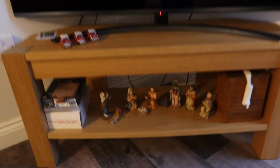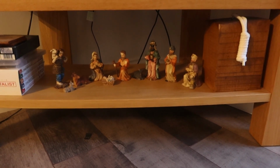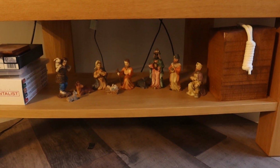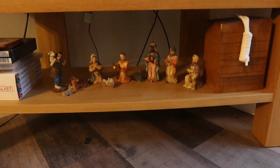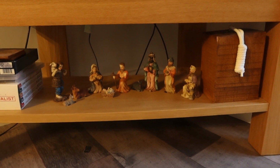which is down here, and that is one where we were given it when we were much younger by our granny, so that one's really special to me, and that one sits down there. So those are our Christmas decs, and I'll catch up with you in a little bit.